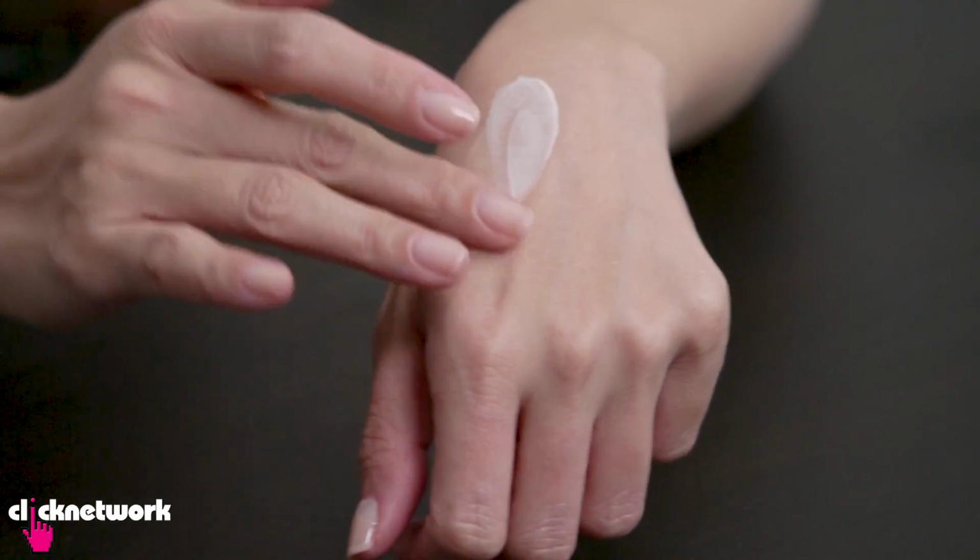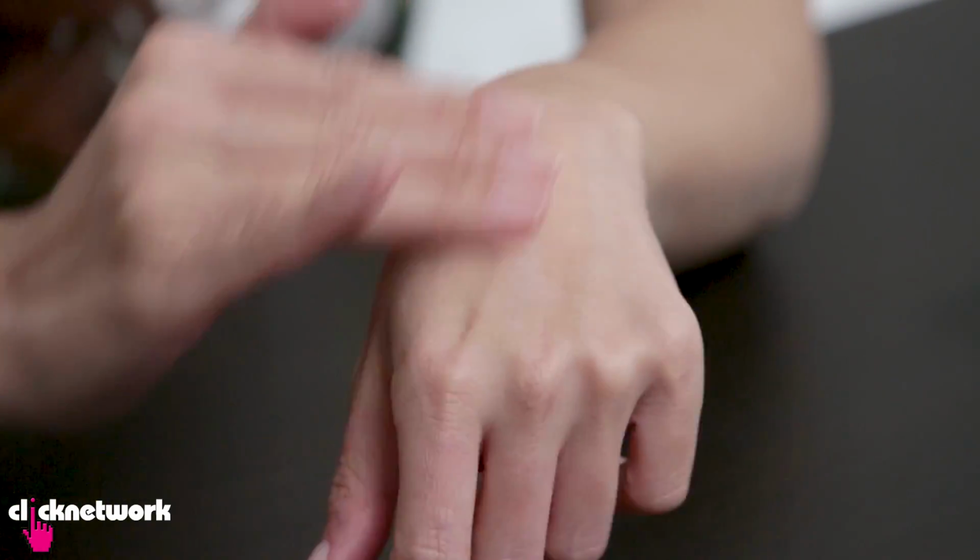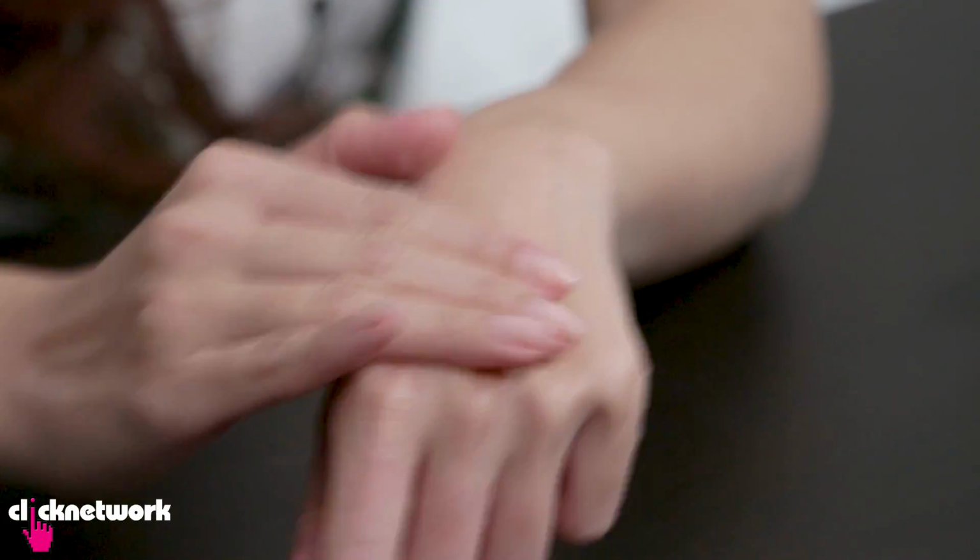So this is very soft, it's light, it's almost like a gel, and it absorbs very quickly into the skin, and I feel like it really helps to hold your makeup for a very long time.